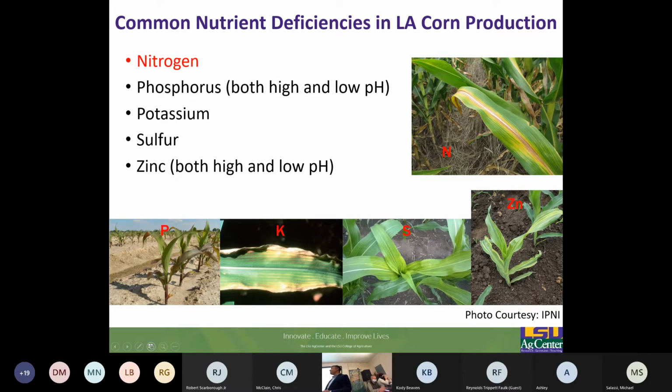So let's talk about the common nutrient deficiencies that we often see in Louisiana corn production. Nitrogen, obviously, is the first one. Then I have seen phosphorus deficiency last year in Dr. Trey Price's plot. Potassium is very obvious. We also do see sulfur in Louisiana soil. Whatever soil I sampled last year, the sulfur concentration is a single digit. That means if you have less than 10 ppm sulfur, you have to pay attention to sulfur. Also, not very often, but zinc is another nutrient we need to pay attention to.